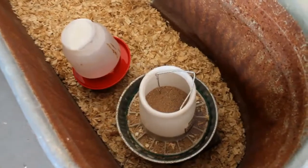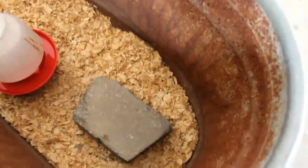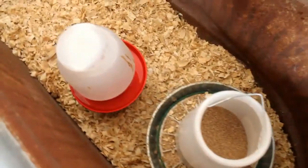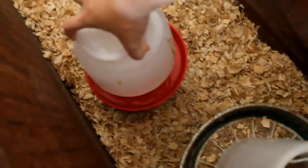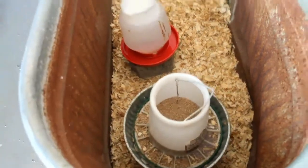Also, adjust the height of your feed and waterers. Whatever you're using to feed your babies with, it needs to go on something that's going to elevate it up to where it is level with your chickens' backs. That's very important for as you have growing chicks that you continually keep raising up their food and water.